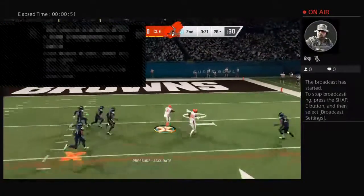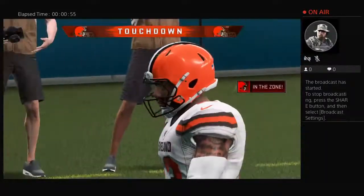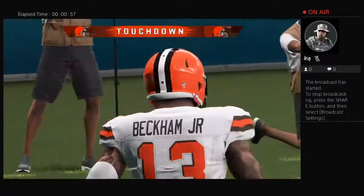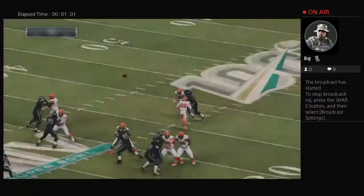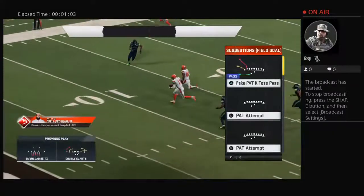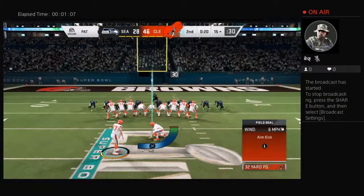Throwing, Mayfield. He finds Beckham, complete. And he'll take it into the end zone for a Browns touchdown. Odell Beckham, as the first half is winding down. And the Browns are going to tack on to their advantage.